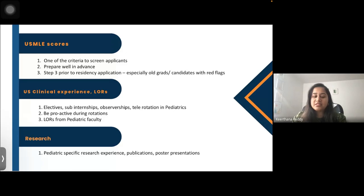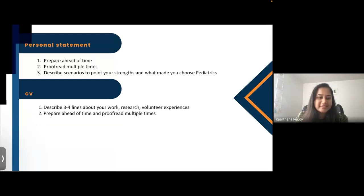So research really helps, not only for your application, but also further down if you're aiming for competitive specialties for your fellowship. You'll get those fruits later, but having that experience really helps. And make sure you try to do at least a case report or poster presentation in any conference. Having something is better than nothing. So I highly recommend doing those. And can we go to the next?